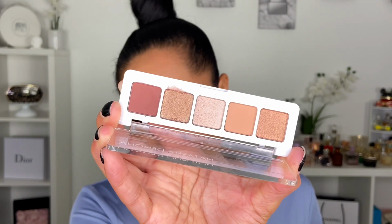I think this palette is okay, but to me, the formulation of the palette, especially with the shimmers, the mattes were fine. It was the shimmers that I was just disappointed in. They just didn't wow me. So if you want to try Natasha's mini palettes and you want her best formulated mini palettes, I'm telling you, go for Mini Nude.